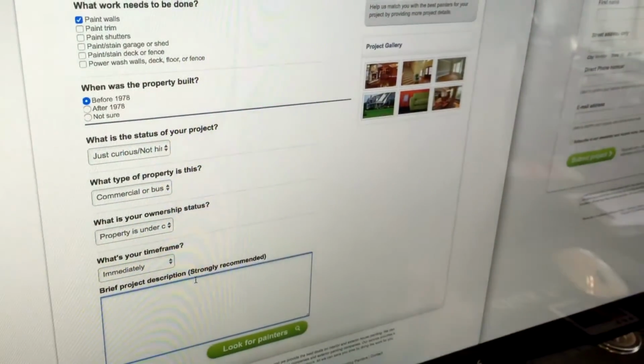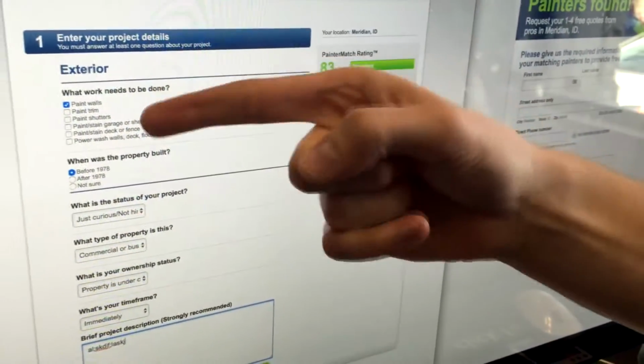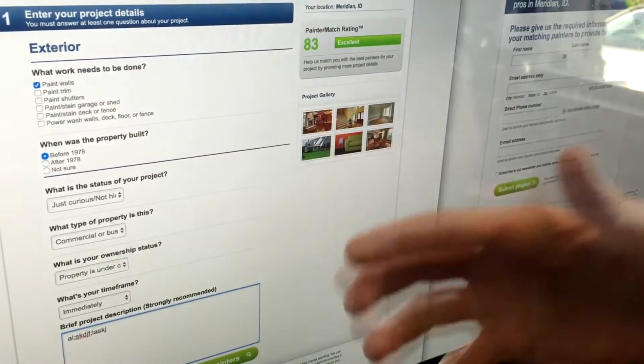So as you go down and you fill this out, you're saying, you know what, this is my problem, and yeah, I have this situation, and this defines me. You're getting people to say, this is my problem, these are my self-identifiers, and you're getting them to admit to themselves that they have a problem. It's really kind of clever.